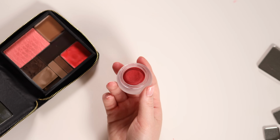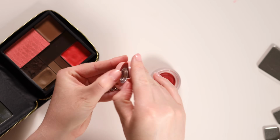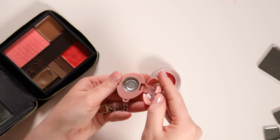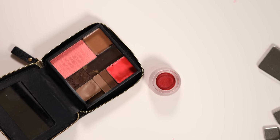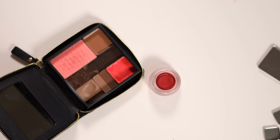I could just put it into one of their little keychains that they have. So this is perfect for on the go, as you can see, because you can just depot it, put it in here, and then you're done. But again, when I already have this here, I feel like it just makes sense to put it into one of these little pans. So we're gonna do this one more time and go ahead and do that.